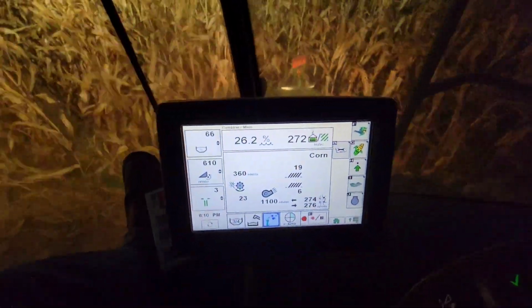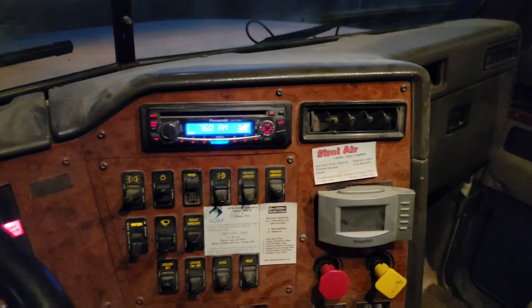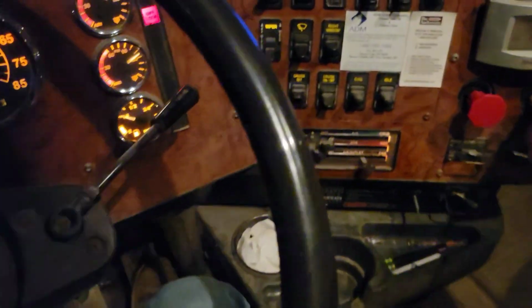Oh man, it's the old International truck. I haven't driven this one in a while. This one's a little more old school. 96 model.